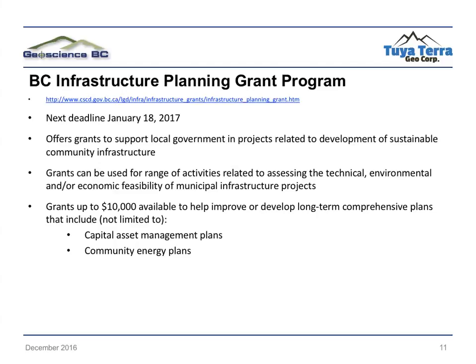Another grant program is called the BC Infrastructure Planning Grant Program, and the next deadline is in January of 2017. It offers grants to support local governments in projects related to development of sustainable community infrastructure. So these grants can be used for a range of activities related to assessing the technical, environmental, and/or economic feasibility of municipal infrastructure projects. In addition, grants up to $10,000 are available to help improve or develop long-term comprehensive plans that include, but are not limited to, capital asset management plans and community energy plans.